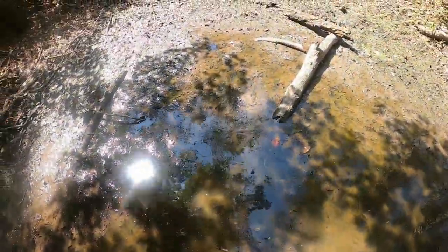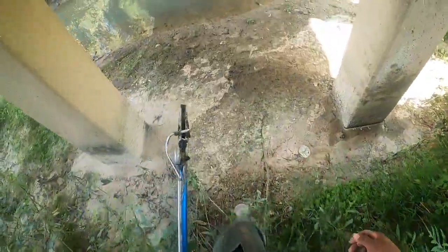But we have got some snake activity, seems like. We're gonna go let this guy go. There he goes. We've got some snake activity. See if we can find some moccasins. See what they got over here. They got some fishies.